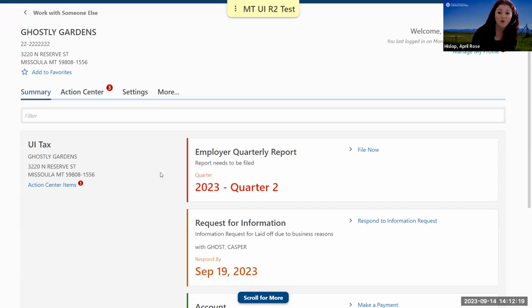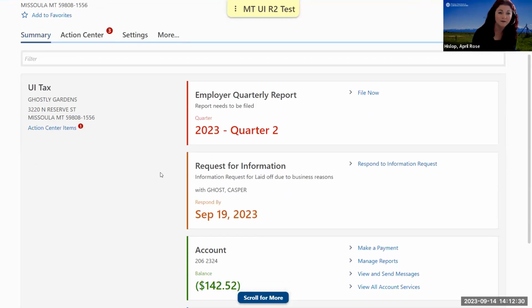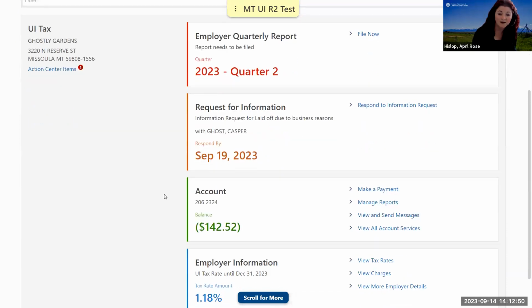For anything that is in red, that means that there's something that is due to be done right now, and it is trying to alert you to address whatever that issue is right away. We have this orange panel, which will show up if you have any requests for information for any sides requests, or we do have an internal fact-finding process as well now, and we'll go over that in a few minutes so that you can see those processes.